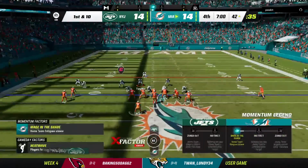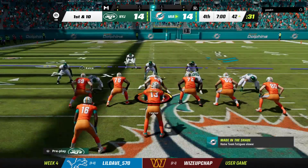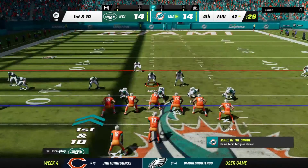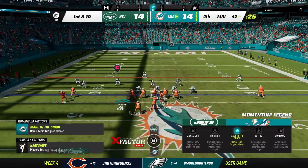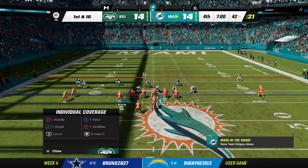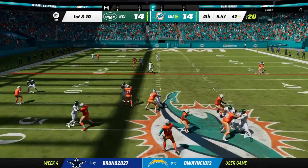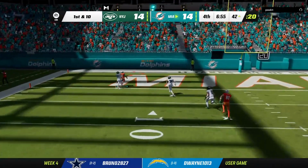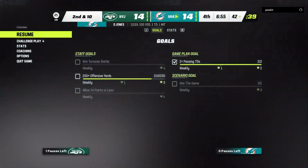So this drive going to continue following the conversion on 4th. Here's 1st and 10. In motion, the tight end, Kelsey. Now this time he'll look to throw. He lets this one fly toward the back of the end zone. And it's incomplete.